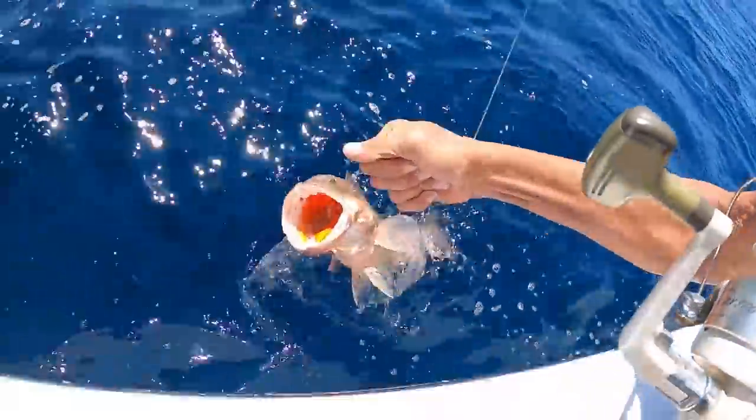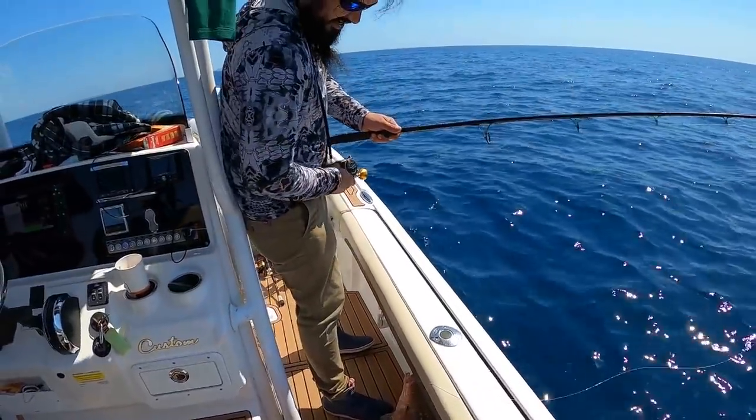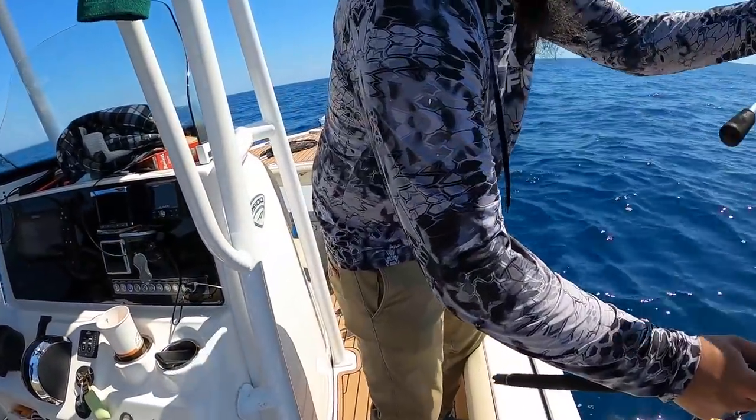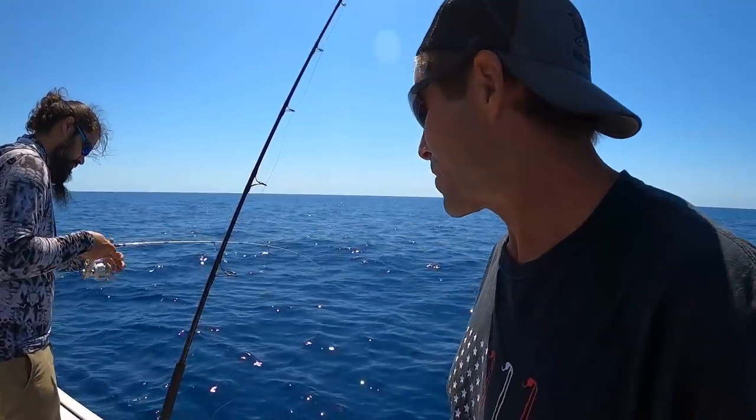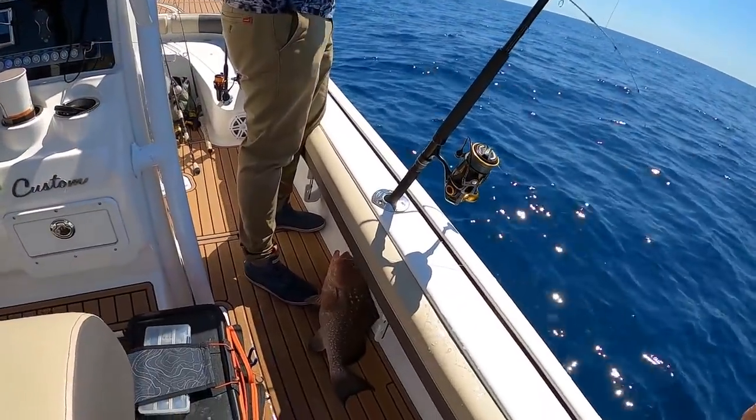I like that pole. That sucker's stiff. Yeah, it is. Here, now reel this one in. Oh, it's just bait. We're trying to catch some snapper, legal snapper, so that we can put some big dogs on the boat.